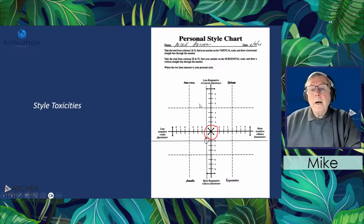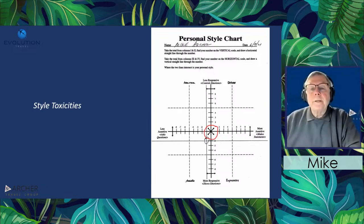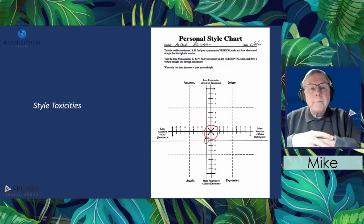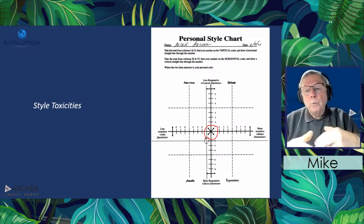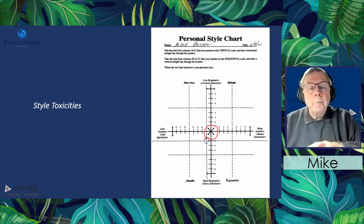All right. So in our family, I'm going to give away the story here. Steve is an analytical. Ron is an expressive. I'm an amiable. My sister Sandy, the fourth member of the Archers, is a lot like I am. She's an amiable as well. But I just want you to pay attention to sometimes when you have an issue, you're running into this style toxicities. It doesn't happen often, but if it does, you can pay attention to it.